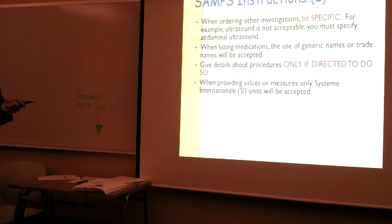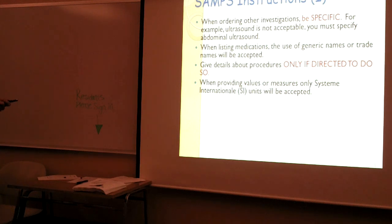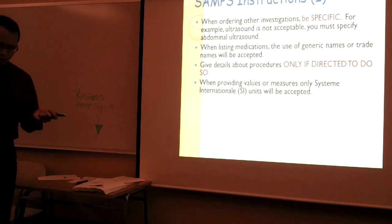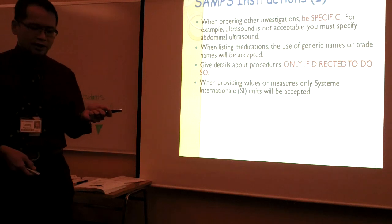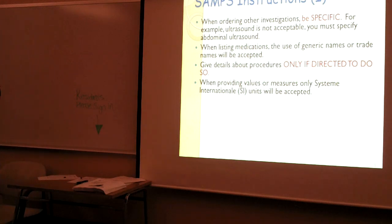So give details about procedures only if directed to do so. So this is also a little pitfall. If you start to write an essay, trying to get every management under the sun, then this is actually wasting your time. You won't get much. I think, to be fair, you won't get penalized if you write the wrong thing. You just don't get much.